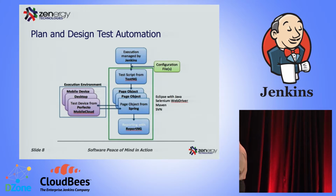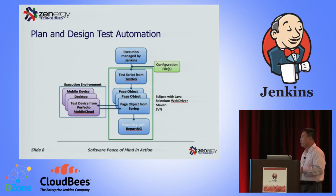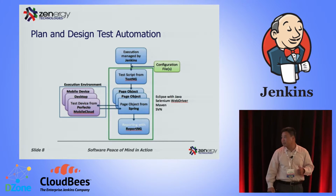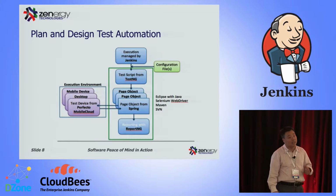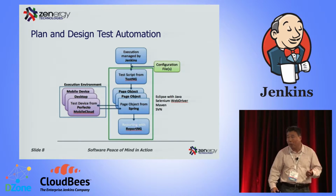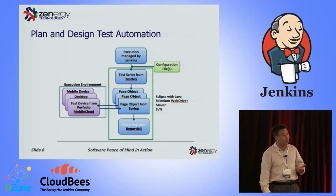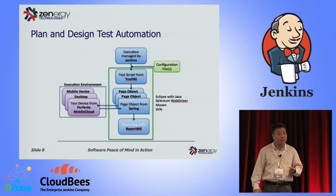All right? We use ReportNG for reporting. And then from a test environment standpoint, we can run it on mobile device. If we're running on mobile device, we'll be running it through Perfecto Mobile. Okay? And again, I will talk a little bit more later on about why we use Perfecto. And then if we run it on desktop, we actually use Selenium Grid.